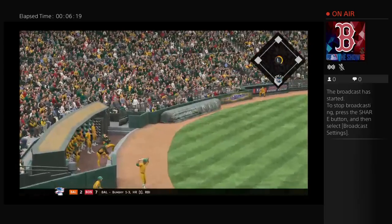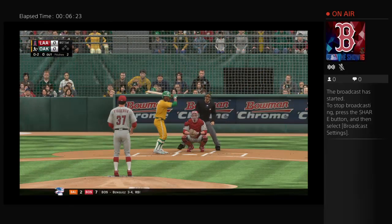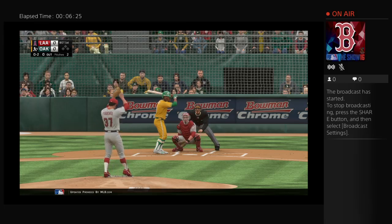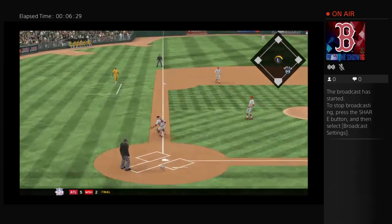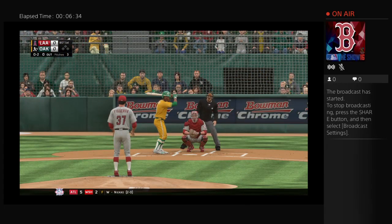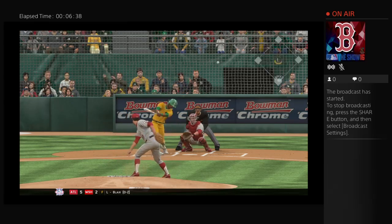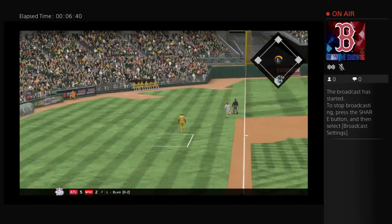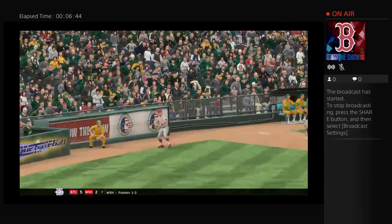Barely able to make contact. Down 0-2 now. Here it comes, 0-2. Swing and a little tapper, but that one rolls foul. Swing and he pops him up over toward foul territory. And he's retired, 1 away.